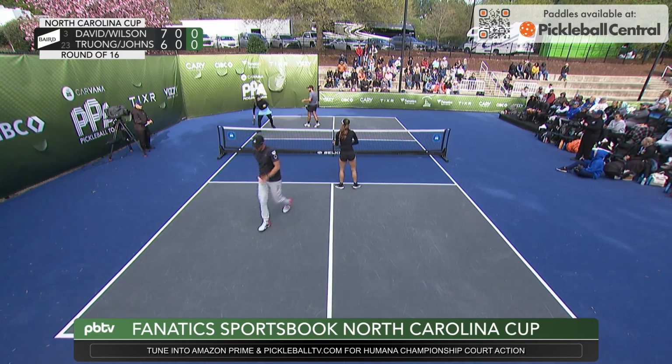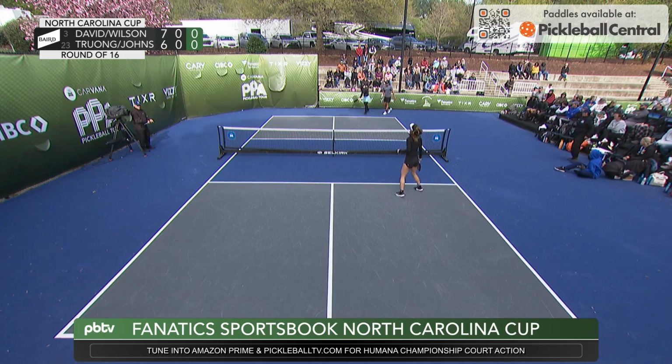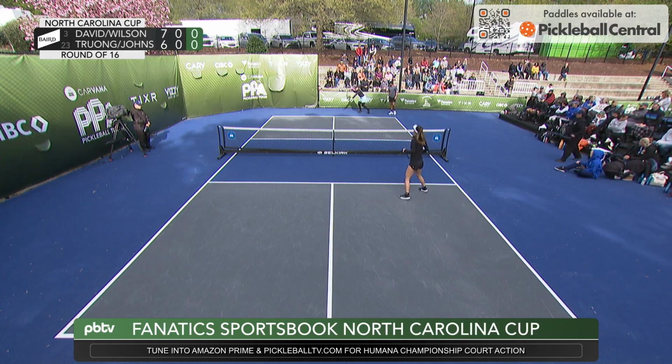Ooh, stealing his brother's shot. That one-handed backhand flick looked like Ben Johns right there. 7-6-2. What a shot there from Collin Johns.